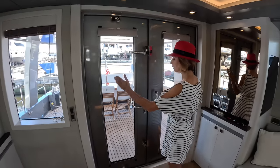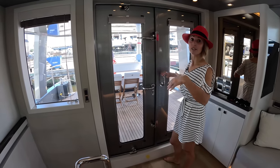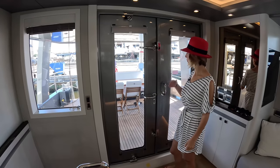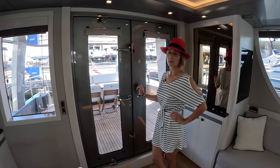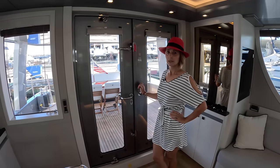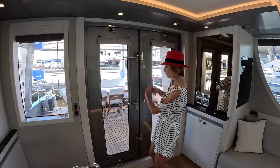Just want to point out, there is a double door here that you can open completely if you're out somewhere when it's not as hot or not as cold. You can beautifully open this up. Is it called French doors? Somebody corrected me and said this is called double doors because French doors is something else. If you guys have the answer, put it in the comments below. Is that a French door or a double door?